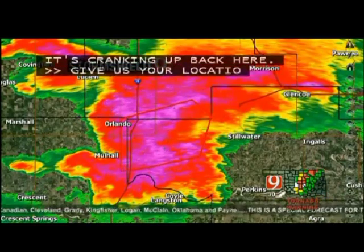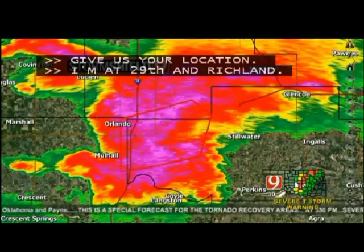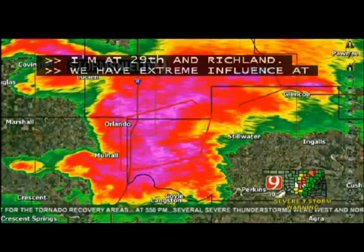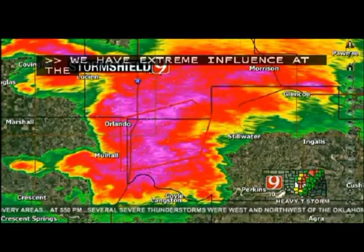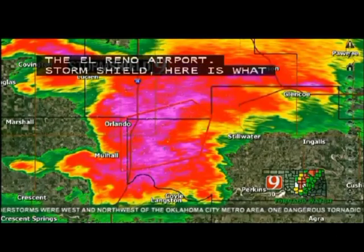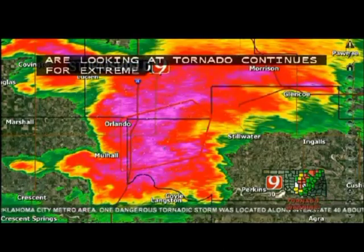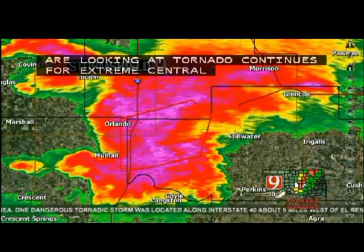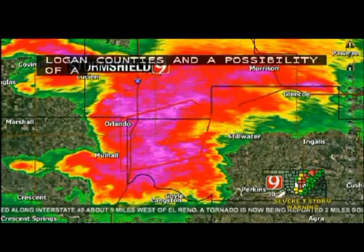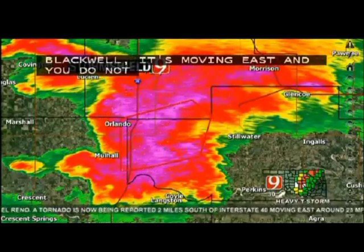Gary, go ahead. We have extreme inflow developing back over the El Reno area. Let's get the Stillwater storm. Here's what we're looking at. Tornado warning continues for northwestern Payne, extreme south central Noble, and north central Logan counties. We have the possibility of a tornado right near Lake Carl Blackwell. It is moving east at 35 miles per hour. You do not want to be on Highway 51. We had 80 mile per hour winds reported at 6:36 at I-35 and Highway 51. You guys in Stillwater, take your immediate tornado precautions.